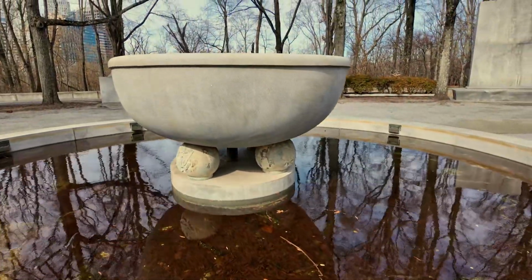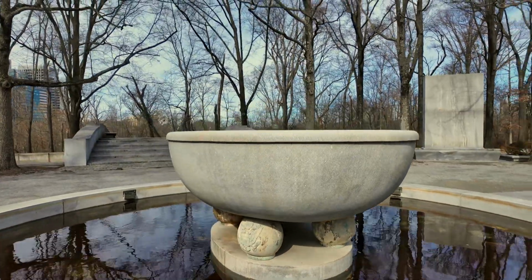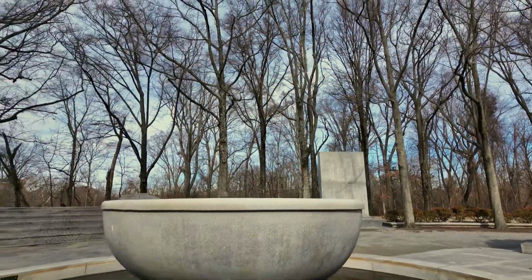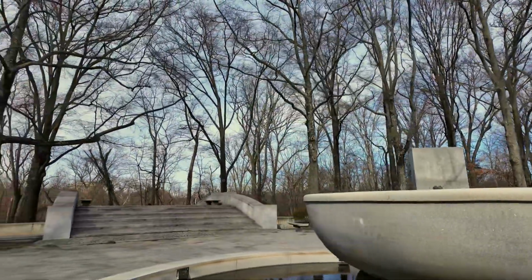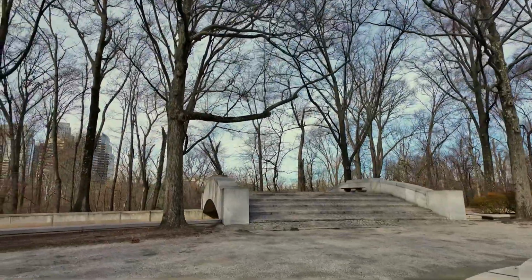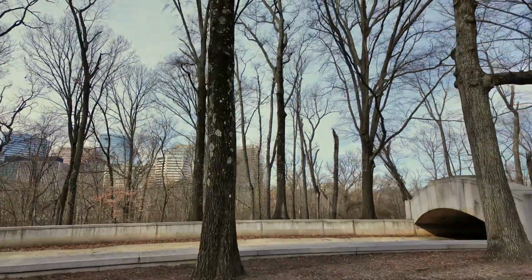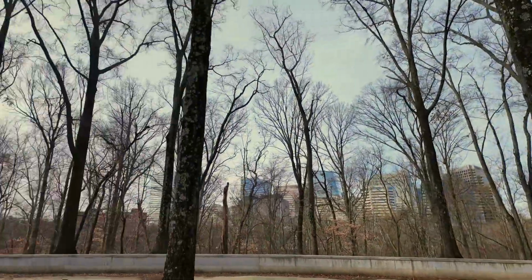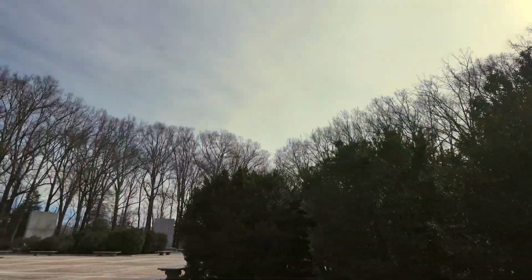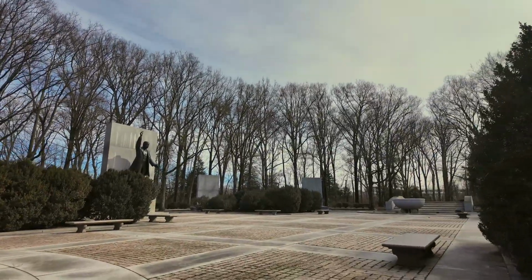Water features at this memorial that aren't actually working. Like this one should have a fountain coming out of there, I would think. And around to the sides there's a ring of pools that should be functional and full of water, but they are not. Maybe it's a winter thing. I'll have to come back and check it out another time. But pretty neat. Little hidden DC.